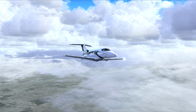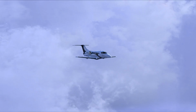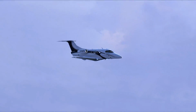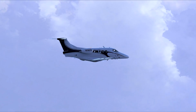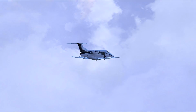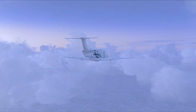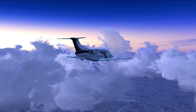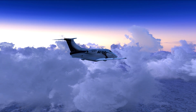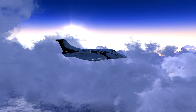So the Phenom 100. The pros are, first of all, it looks sharp. It's a beautiful airplane. It is also very easy and very simple. Lots of automation. A very short checklist. If you just want to go up and fly around and you don't want to be bothered with a lot of pre-flight work and button flipping and switch setting and so forth, this is a good starter airplane. It's a good airplane to just go out and fly around in. It is a good airplane to learn to fly jets in. Maybe if you're transitioning from props to jets, this is a very good one to get started with.